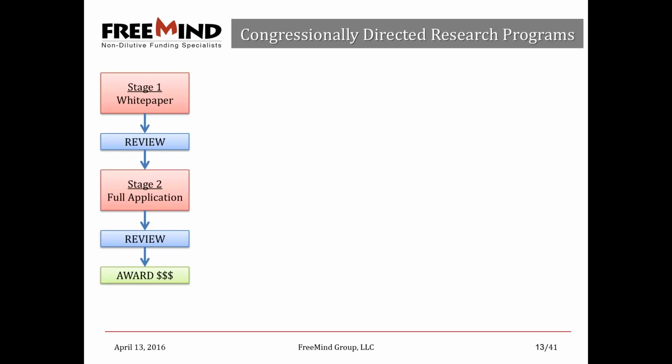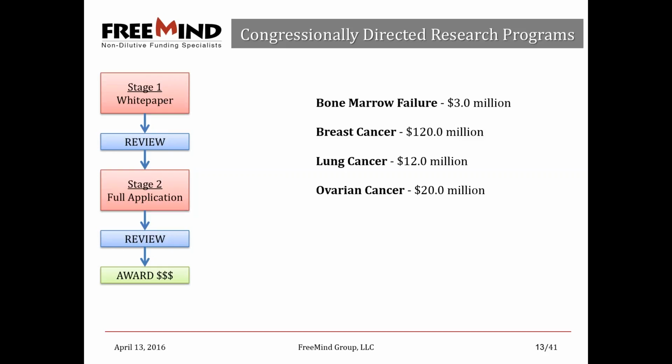And I would like to talk a bit more about the specific indications that I mentioned before. So first of all, let's just say these are the oncology-related indications. Bone marrow failure, $3 million. Breast cancer, $120 million. Lung cancer, another 12. Ovarian cancer, and peer-reviewed cancer. And prostate cancer for another 80.